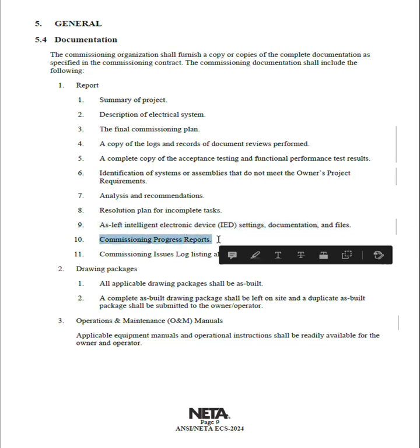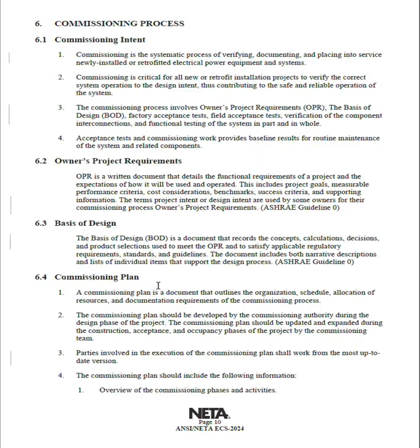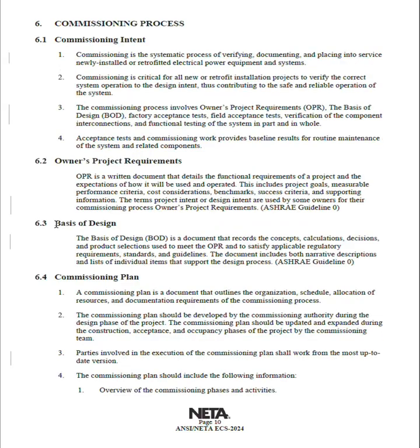Commissioning progress reports. It doesn't have to be super in depth, but how did the plan go? How did the process go? And logs and issues should all be tracked and how they were completed. Drawing packages. Operators manuals are right here. This is all part of what's required for the commissioning package.